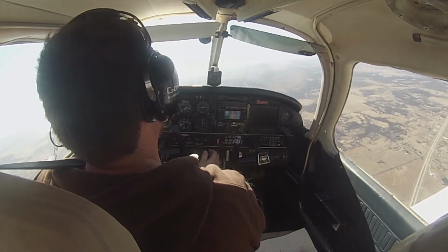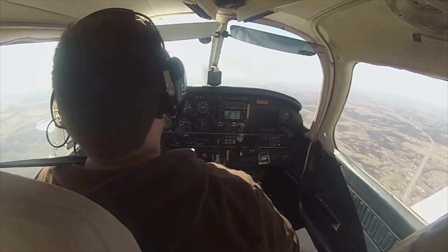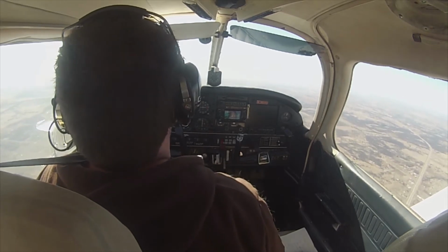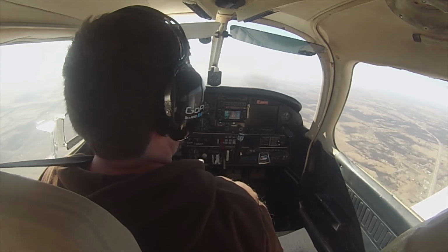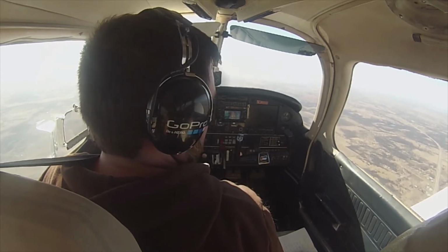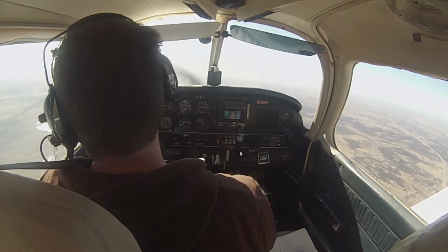Southwest 794, turn right heading 250, descend and maintain 3,500. 250 on the heading, down to 2,500. Was that 3,500? 3,500 for Southwest 794. Sure, 3,500, Southwest 794, heading 250.